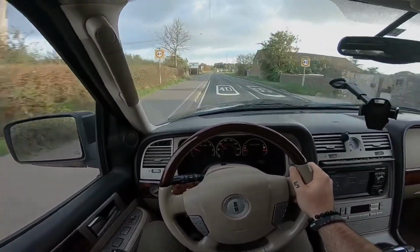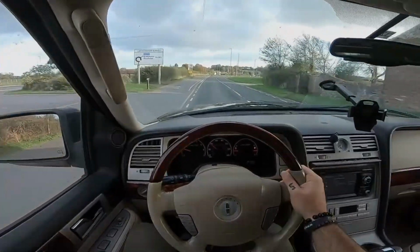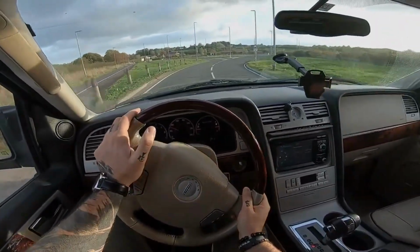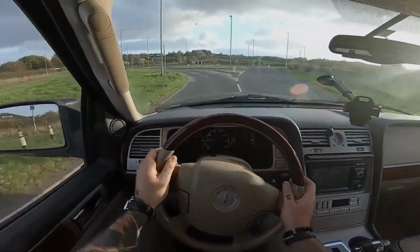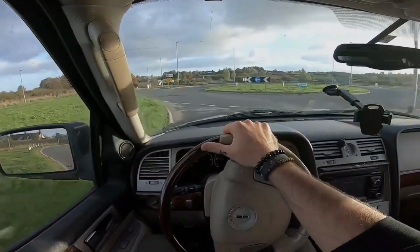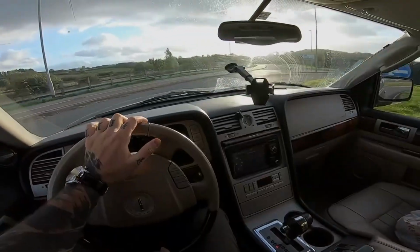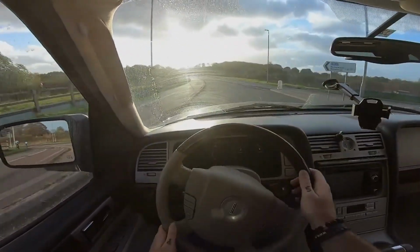Narrowing it down even more though is the fact that this is a Navigator limited edition. This one, for example, also has the 20-inch factory wheels instead of typically 18s. It's quite comical that they're 20-inch because they still look tiny because the car is so big. And speaking of the size of the car, that is one of the biggest gripes which people could potentially have with a big American car, so I'm here to dispel that myth first.